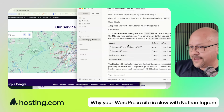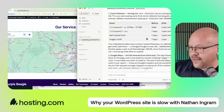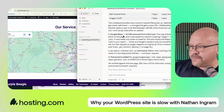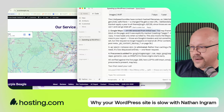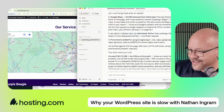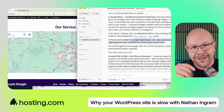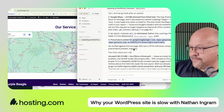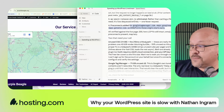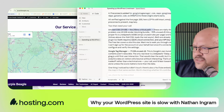Here's where things stand. All right, so it fixed the cache lifetimes. Excellent. Google Maps 46K was removed from the initial load. Excellent. We got rid of the stupid WordPress emojis. We added pre-connect for the Google callouts. That's excellent. That's going to speed us up quite a lot. So two that need, okay, we have unused CSS.